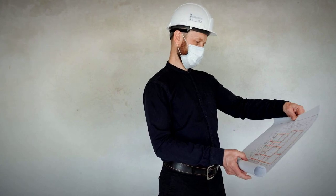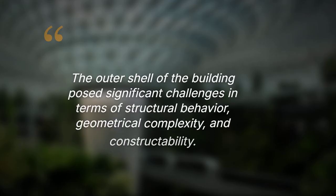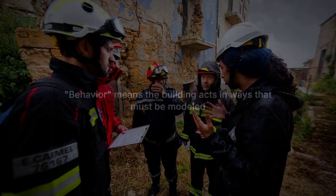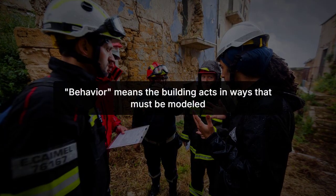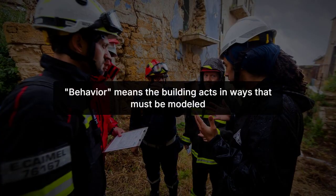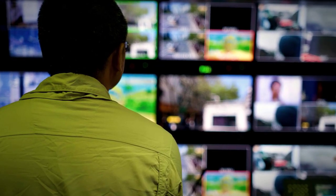The project's own engineers acknowledged the challenge in their published papers. The outer shell of the building posed significant challenges in terms of structural behavior, geometrical complexity, and constructability. The word behavior in structural engineering is not a casual word. It means the building acts in ways that must be modeled, verified, and monitored, because prediction alone is not sufficient.